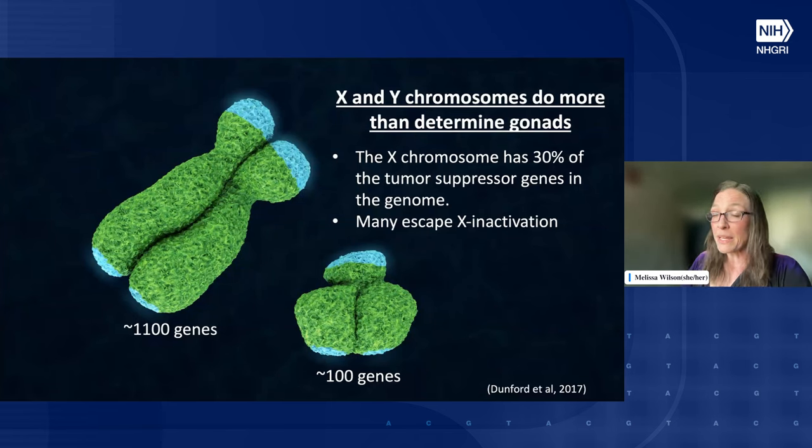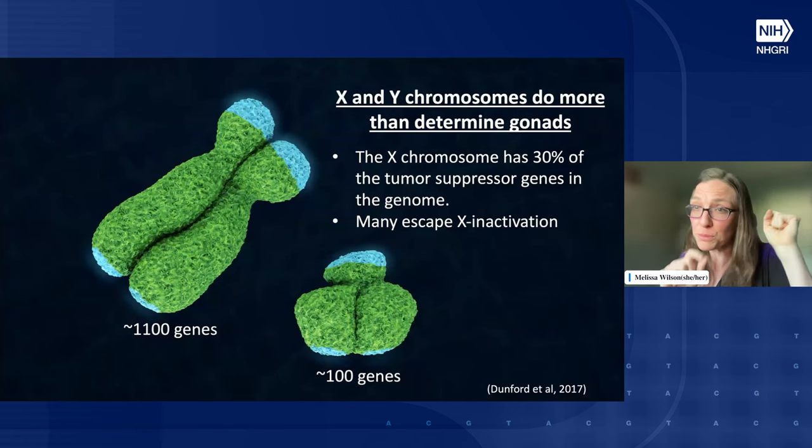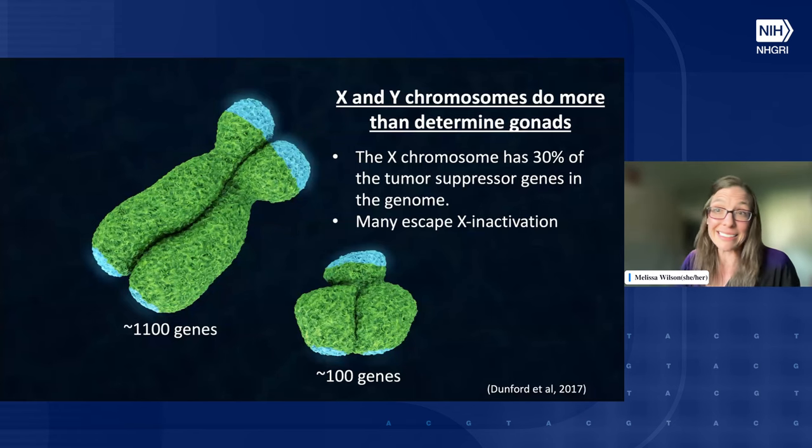Even more so, many of those genes that are tumor suppressor genes escape that X inactivation process, right? So I mentioned it's nearly dead. It's not all dead. So in individuals with two X chromosomes, whether it's XX, XXY, XXX, they will have higher expression of the tumor suppressor genes because they have two copies of the X, and the tumor suppressor genes are some of the few genes that escape that X inactivation process.